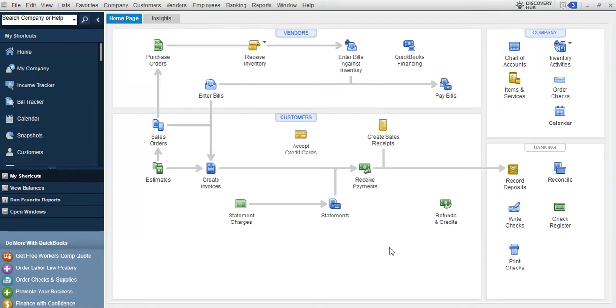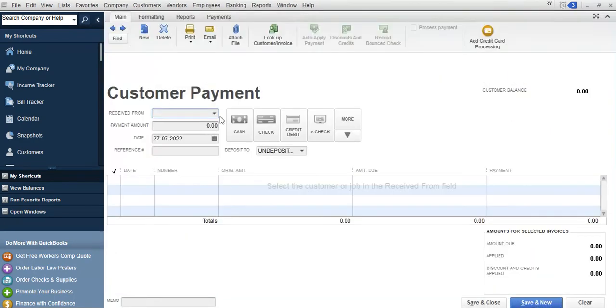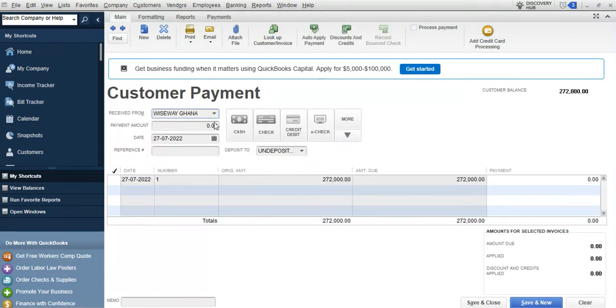Now let's say that we now receive payment for the customer that bought some fuel from us on credit. So we just click on receive payment. Then the first thing is that the software asks you, who are you receiving the payment from? So we're receiving the payment from WHT Ghana. So immediately you select WHT Ghana or the customer, all the unpaid invoices on that particular customer will show up here. So for example, there's an invoice number 1 that was issued to WHT Ghana and it's unpaid.